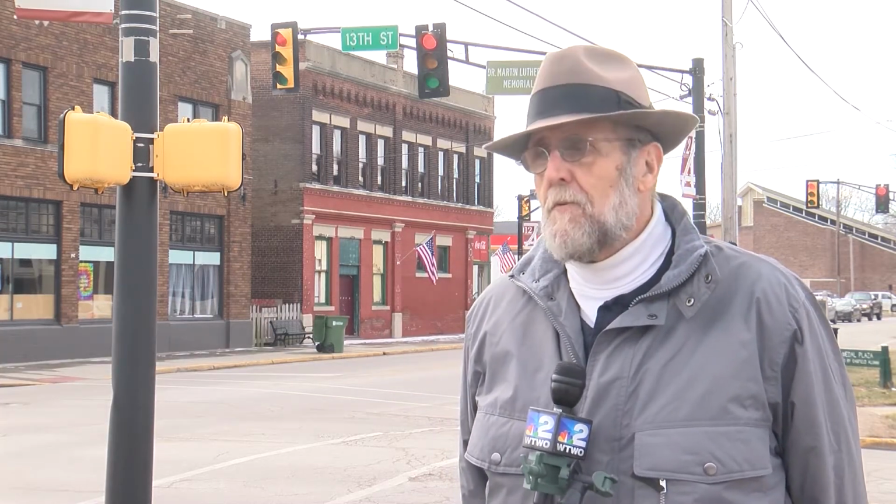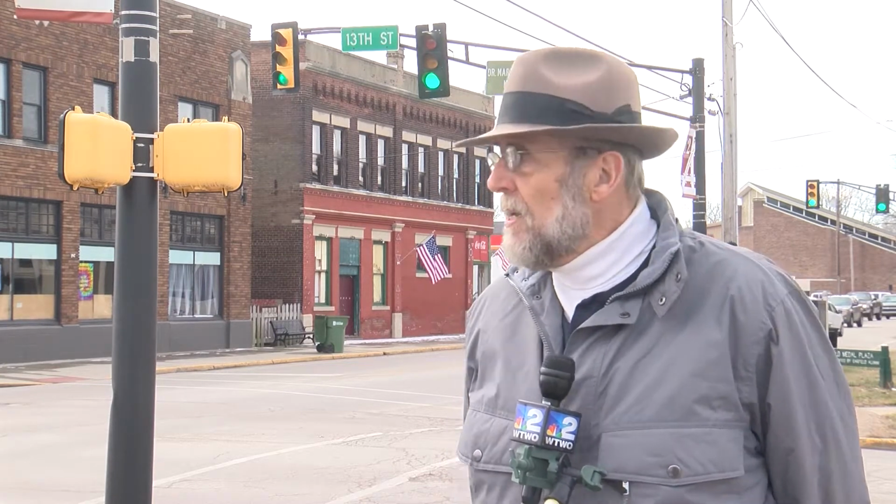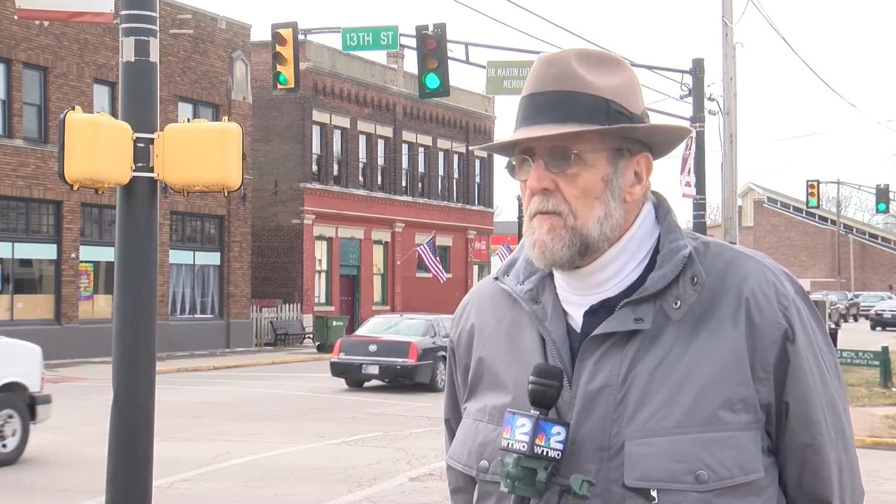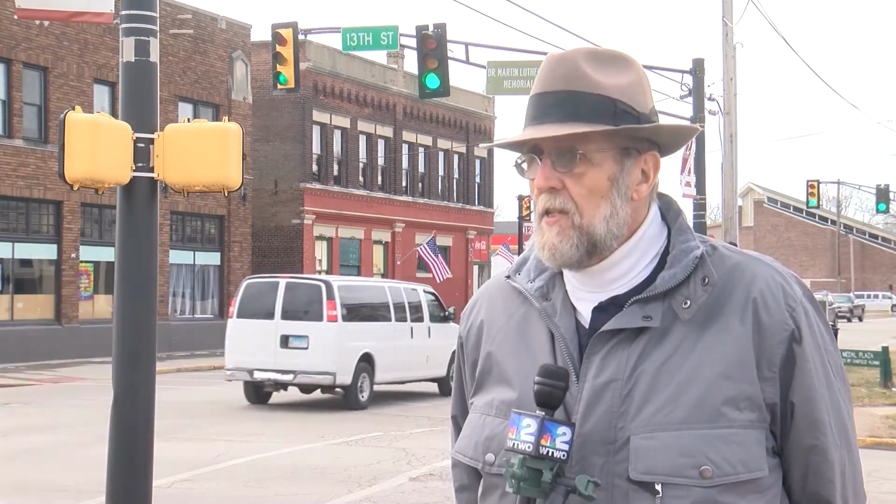It's called 12 Points because we have 3 streets that intersect here. 3 streets, 4 corners, 12 points on the compass. It was originally begun right after 1900 by a man named Walter Phillips, who bought land through here and started building commercial buildings. And it grew after that.